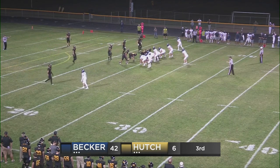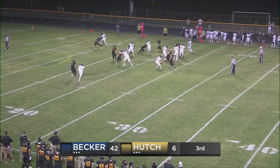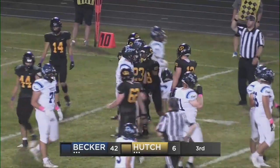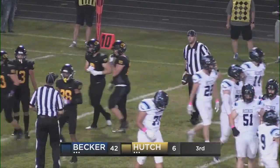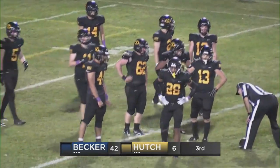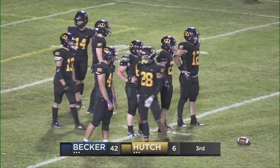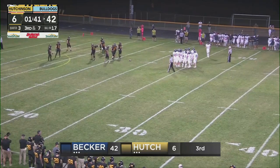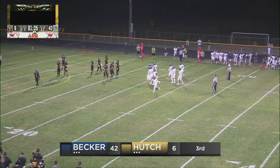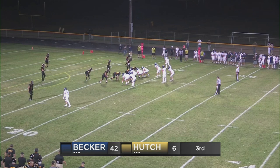Tomasco, the single setback. Deluge is in there on the wing left side. And he'll run in motion. They'll fake it to him, give to Tomasco, and he tries to bounce it out, but he's cut down after a couple of yards. And now we're looking at about a third and 7 here for Becker. Becker's got a big one next week, a showdown with Rocori at Rocori next Friday night. Then they finish with two home games, home against Big Lake and home against Chisago Lakes. But a big one looming for the Bulldogs one week from tonight.